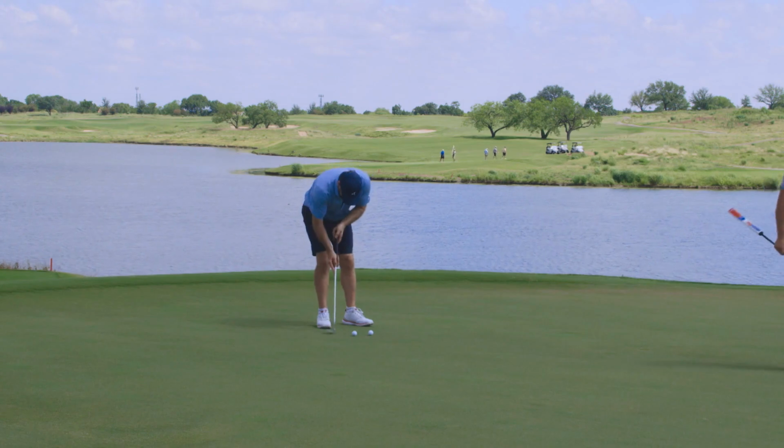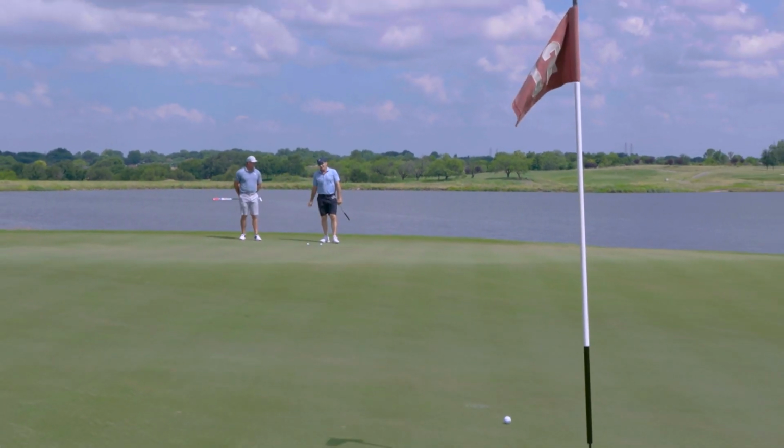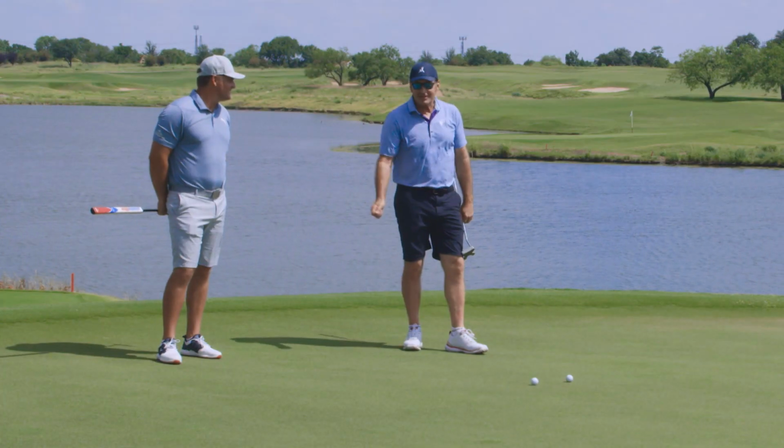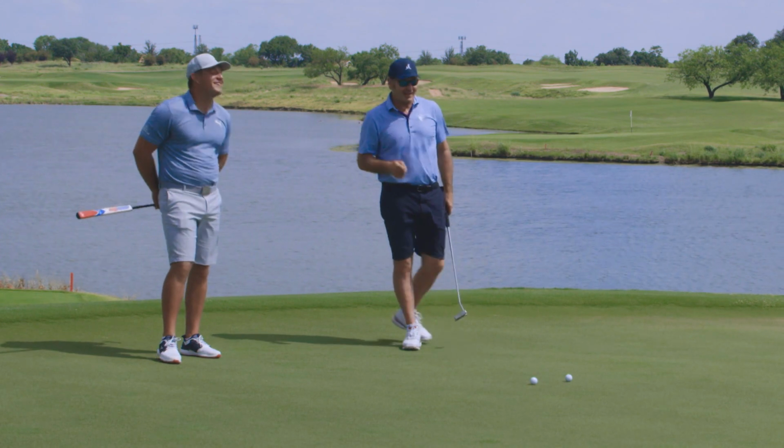Oh my God. Okay, well, old school, it's uphill into the wind. It's 7 feet right to left. I'm going to hit it 13-13. Done. There you go. I'm ready. What is 13-13? It's my formula. Oh, okay. That's the Faldo formula.